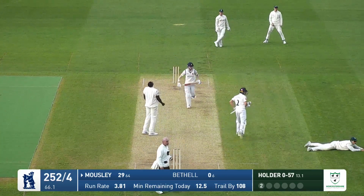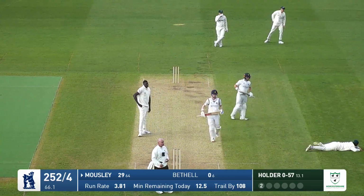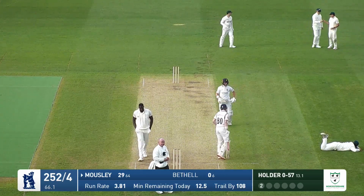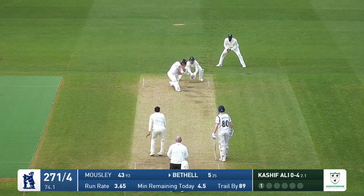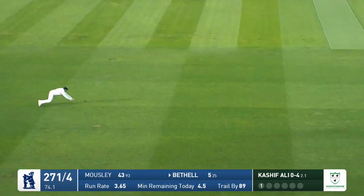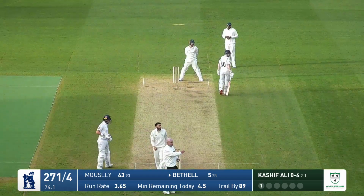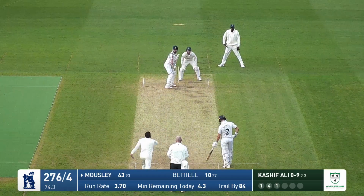Oh, that's gorgeous. Absolutely gorgeous. Mousley, cover drive, over pitched. There's a full toss. That's 4 runs. That got what it deserved. Well, it left 2 fielders sprawled on the ground.